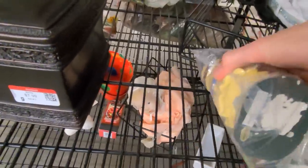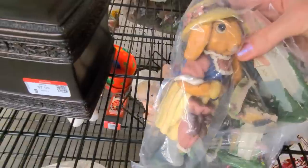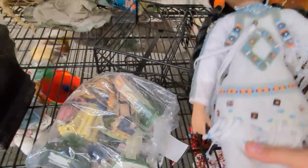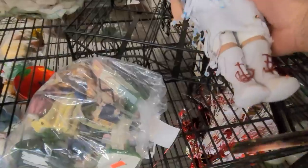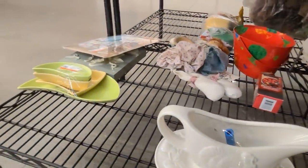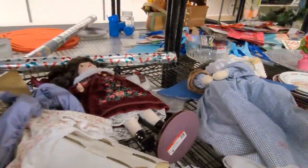There's a baggie here, little bunny made in China. She's got some chips and damage to the flowers on her hat. We'll leave that. Native doll. Dolls really isn't my area, so I'm going to leave that one for somebody else. What else do we have way on the bottom here? I'm checking all the way at the back, making sure I don't miss anything.